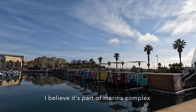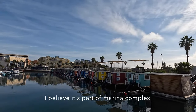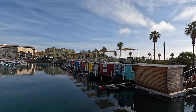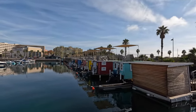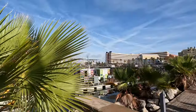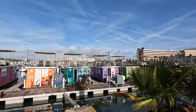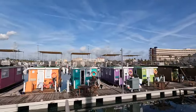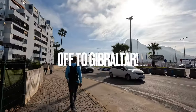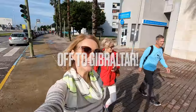Both houses, I believe, Ken said they are rented as hotels, like a hotel room. It's very cute. They all have outboards, but I don't think they are moving. How cute is that? Day trip.